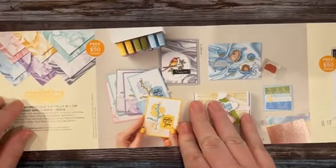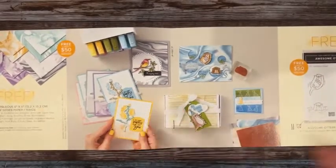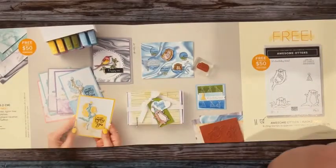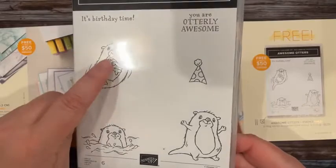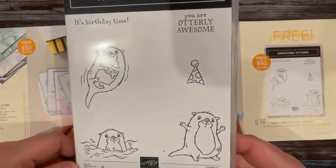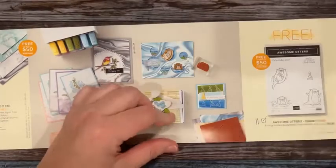The marble paper, super beautiful, 6 colors. You know I'll be recreating it with this otter. And I mean, come on, is he not the cutest with his little fish? So cute. So we'll be doing some otters for sure.